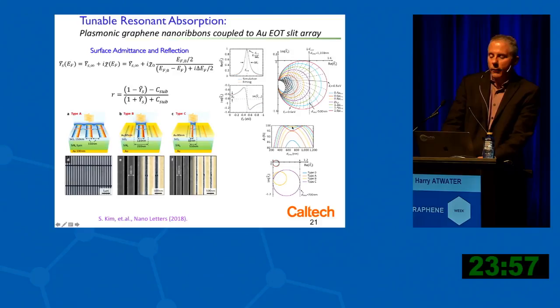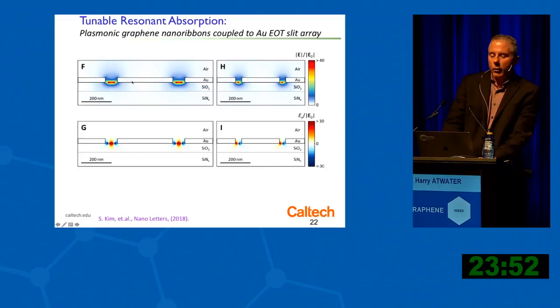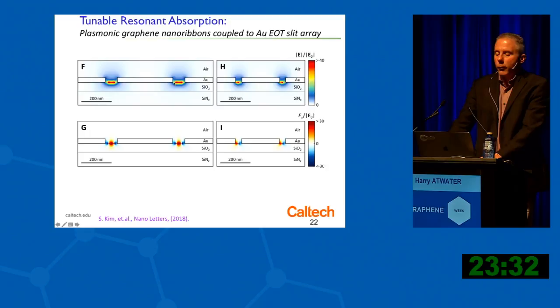And this was realized in a series of experiments where metallic sheets with slits exhibit extraordinary optical transmission. They couple surface plasmons onto the metallic sheet and funnel the light through the graphene ribbons. And you can see resonant absorption occurring. This is the total field and the X component of the field for the conditions for the ribbons I showed you on the earlier slide.